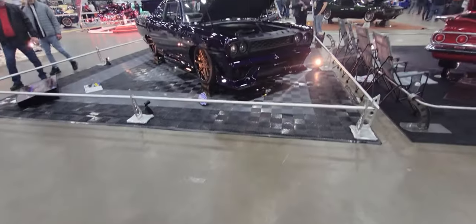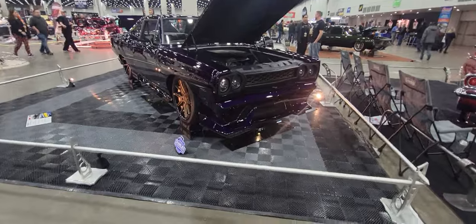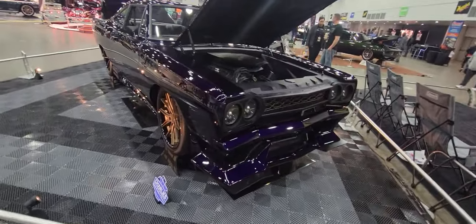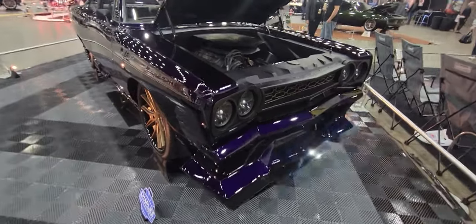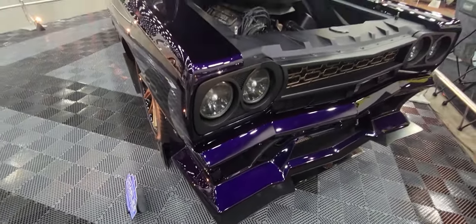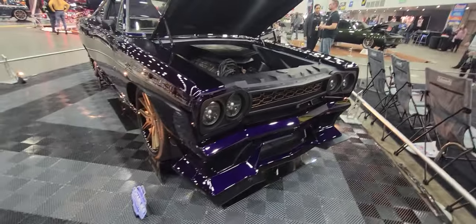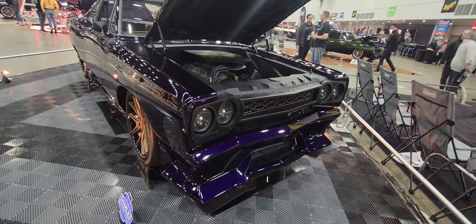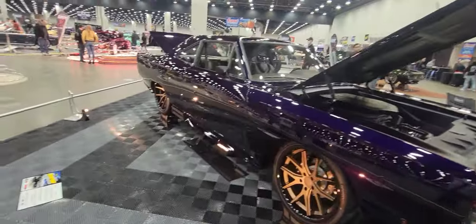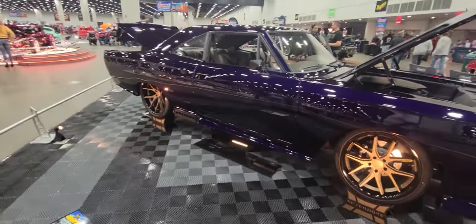All right, next car. Okay, the only reason this is an honorable mention is not because it's a beautiful car, but because of the color. That is the deepest, richest purple I have ever seen in my life. I don't care for that front bumper. It's too much for this car, but it's very clean. Everybody here puts a lot of time and effort into making these cars look the way that they look.